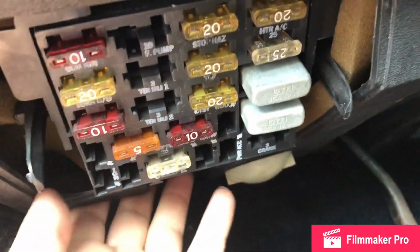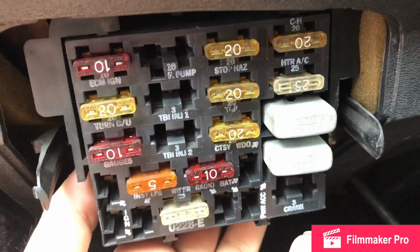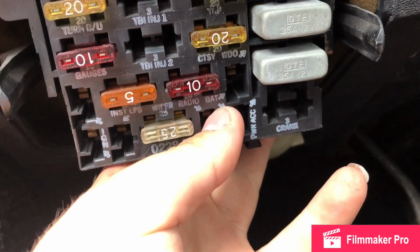Okay, for all you tech geniuses out there, I'm looking at my fuses underneath of it. This is what I've got right here. I see one that says "bat." I don't know if that means battery.